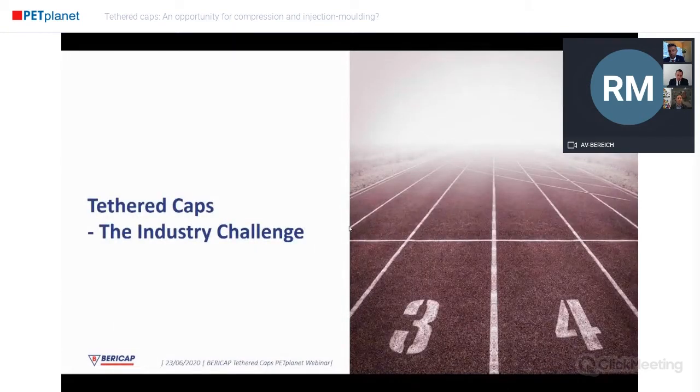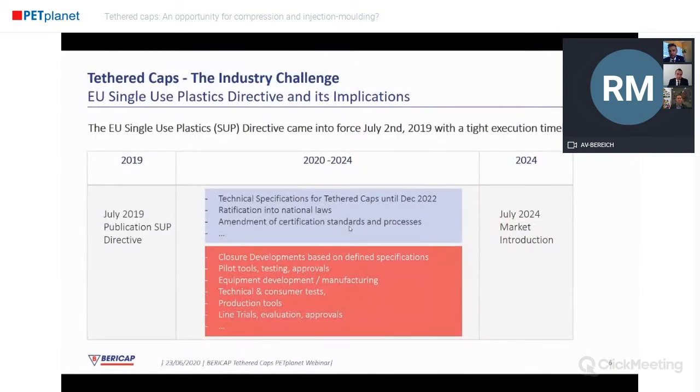Coming to the industry challenge, why do we talk about tethered caps as an industry challenge? The European single-use plastic, SUP, directive came into force on July 2nd in 2019 with a very tight execution timeline of only 5 years. So that means now being in 2020, the time is running and we have, let's say, two main fields, which is the upper part showing here, which is the law part.